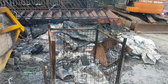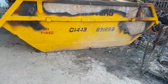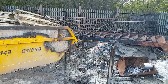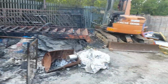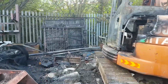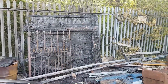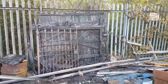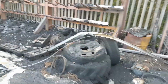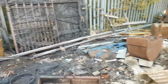A lesson in being careful with fire. Don't have fires in an industrial area, really. Especially when you've had 3 weeks of very dry, very hot weather, so everything's like a tinderbox. I hadn't noticed, there was an old garage door or something leaning there, and again that's gone to charcoal really, which does take quite some heat. And it's bent that rebar, that was straight, it was going across the top.